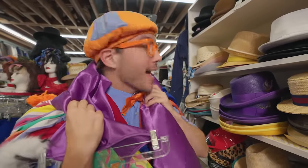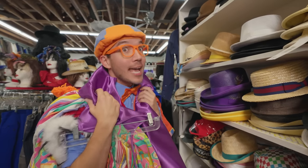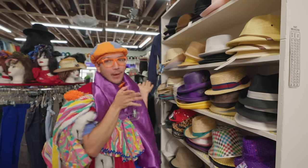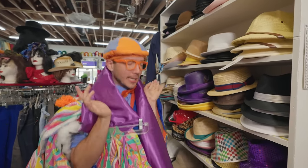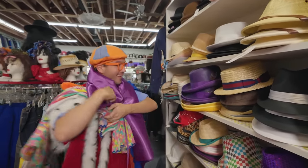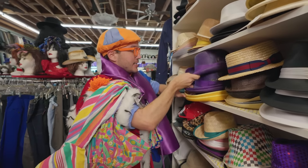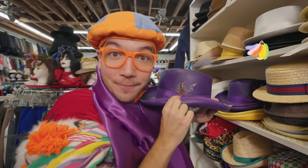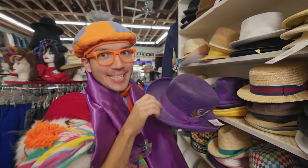I can't wait to show Mika all the fun costumes we found for her. Yeah, we certainly found a lot. Whoa! And check it out! It's a wall of hats! Yeah, hats help make a costume that is great, even greater! Whoa! And look at this! It's a purple hat! Oh, and look, it also has a little feather in it. Oh, I bet Mika would like this hat.